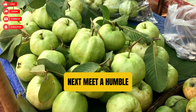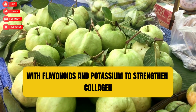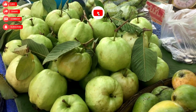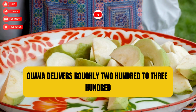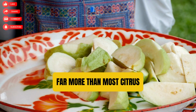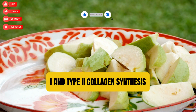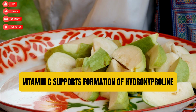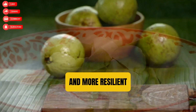Next, meet a humble tropical fruit that combines enormous vitamin C with flavonoids and potassium to strengthen collagen, reduce inflammation, and support circulation in older adults. Guava delivers roughly 200 to 300 milligrams of vitamin C per 100 grams, far more than most citrus, providing the raw material for both type I and II collagen synthesis. Vitamin C supports formation of hydroxyproline and collagen cross-links, helping fibers become stronger and more resilient.